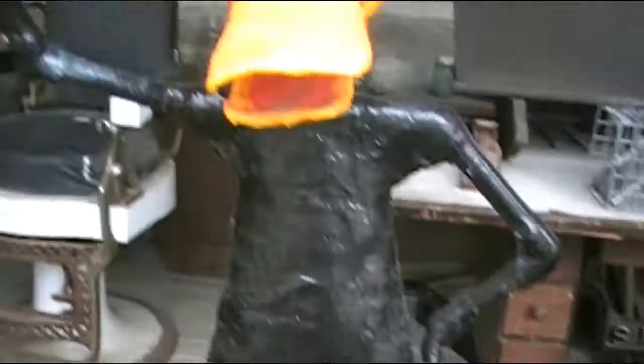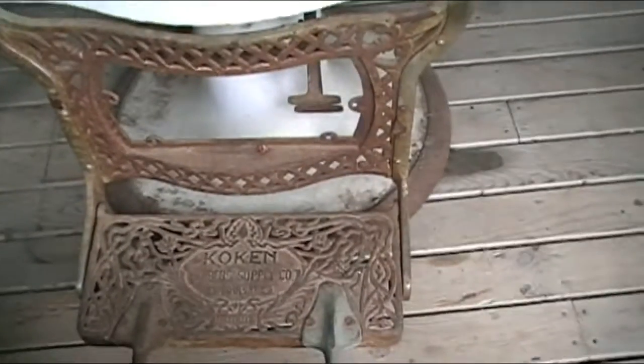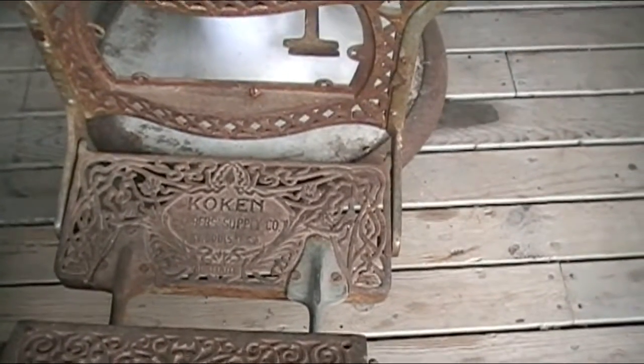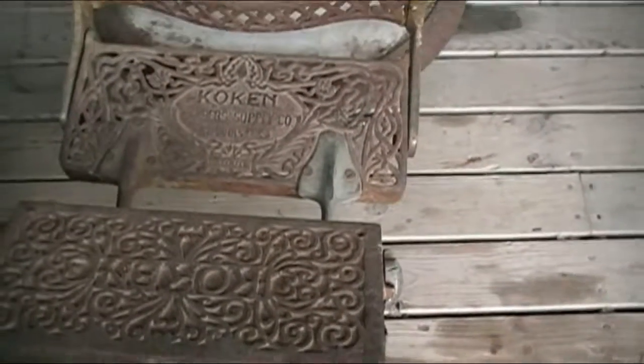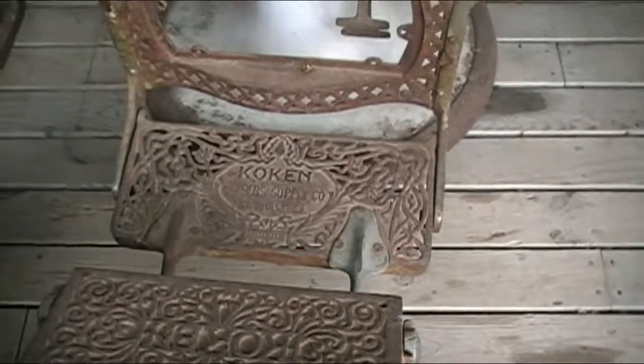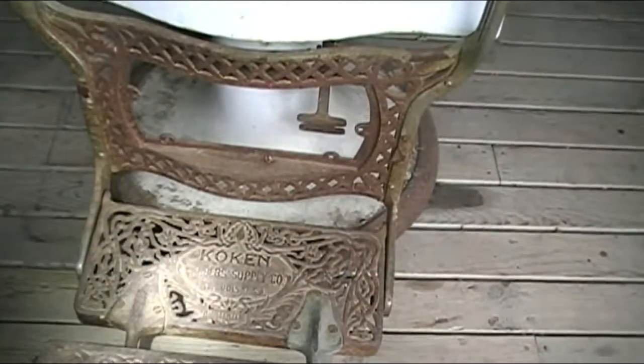Chest. Daffy Duck. An old barber chair. Those are actually worth money, especially when they're in good shape. An old gilded barber chair made by, let's see, Koken Barber Supply, St. Louis. That's where we're from, St. Louis. See? Koken Barber Supply, St. Louis.